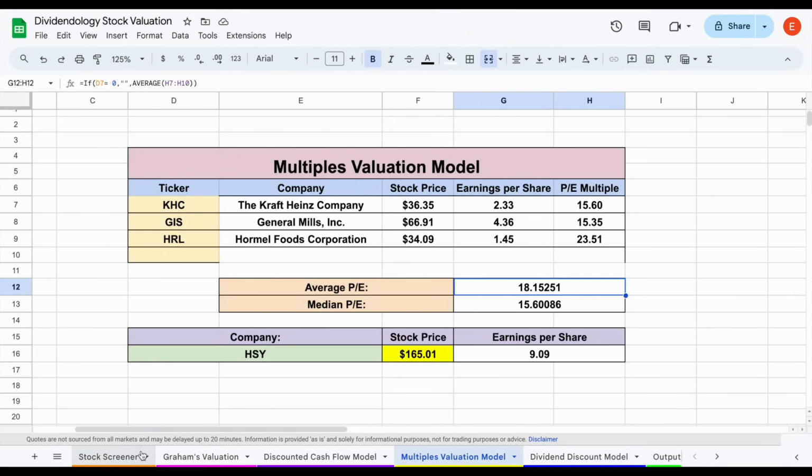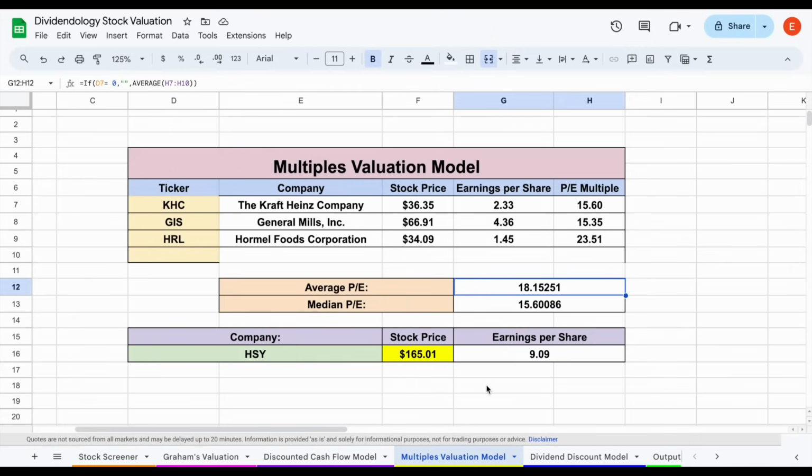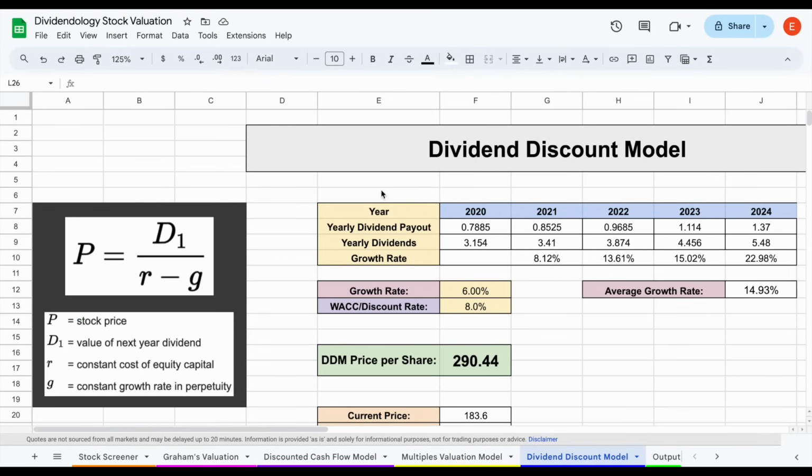Now, if we jump back over to our stock screener, one of the things we'll notice is Hershey's has a price to earnings of around 20.5, a little bit higher. So if we apply that same average PE to Hershey's, we would come to an intrinsic value of $165.01 per share. Now, the last valuation we're going to look at is our dividend discount model.